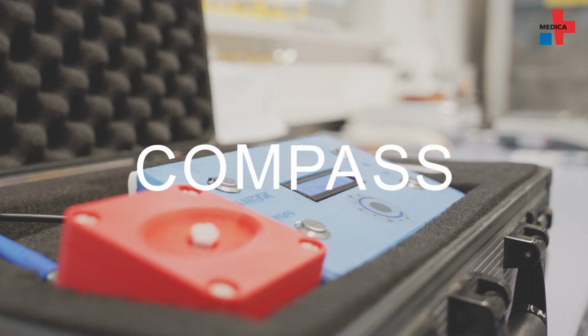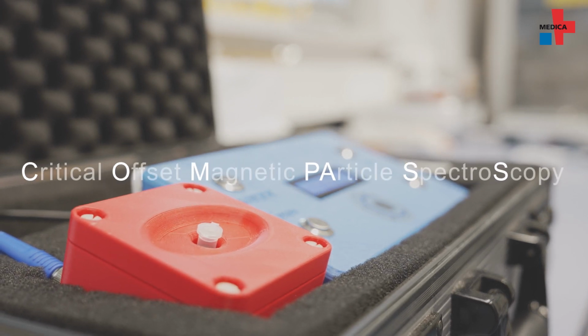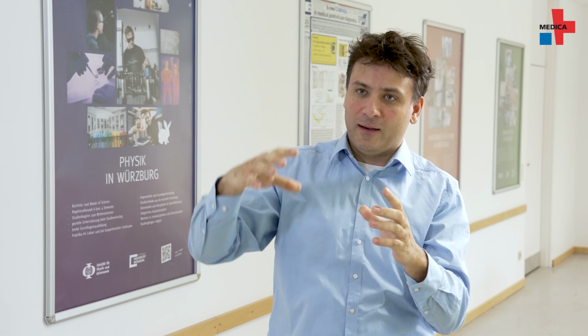The measurement results can be read directly on the battery-powered COMPASS device or via Bluetooth on a mobile device such as smartphone or laptop. With COMPASS, we can detect the effective viscosity of magnetic nanoparticles, which means that we have nanoparticles that are specifically functionalized and the appropriate counterparts that can then adhere to the surface.